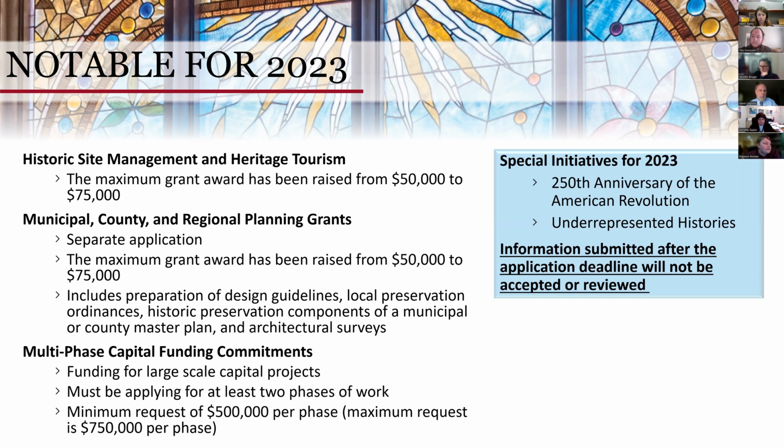Eligible projects for this type of grant include preparation of design guidelines, local preservation ordinances, historic preservation components of municipal or county master plans, and architectural surveys. We are again offering our multi-phase capital funding commitments for those larger scale capital projects. You must apply for at least 2 phases of work and have a minimum request of $500,000 per phase, and the maximum request per phase cannot exceed $750,000.